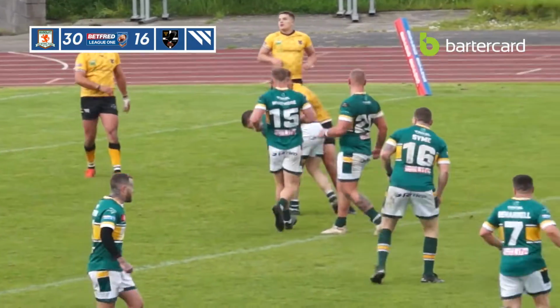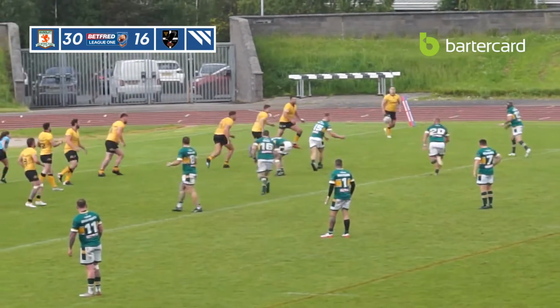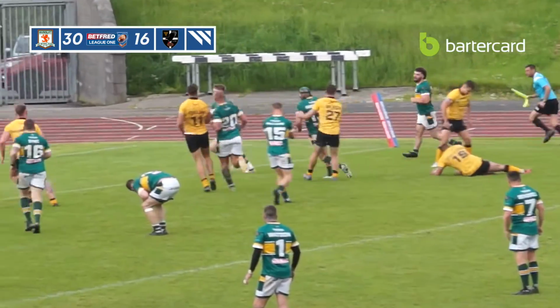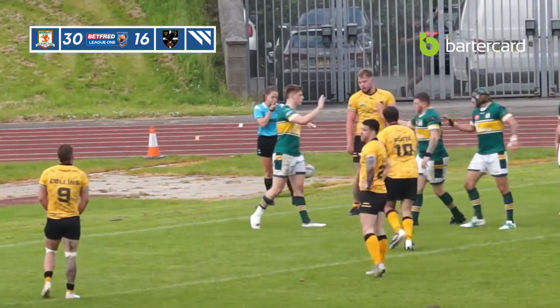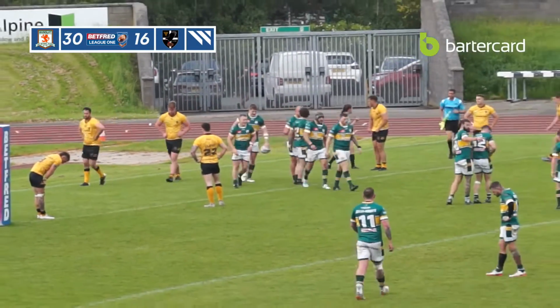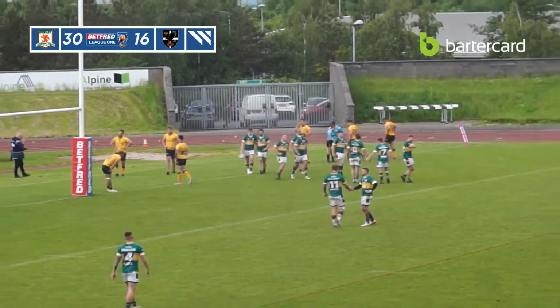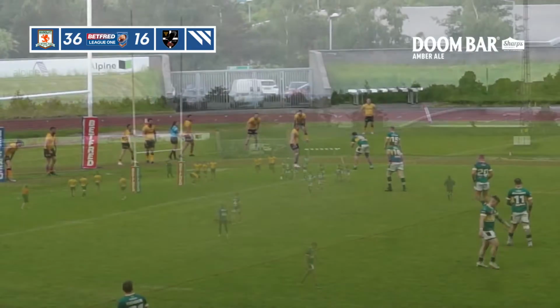Hunslet have certainly profited from Cameron Brown's spell in the sin bin. Whitmore, Knowles, and that's a lovely short ball again to Adams, and he scores another try in almost identical circumstances to his first, and that is surely the game in the bag for Dean Muir's side.